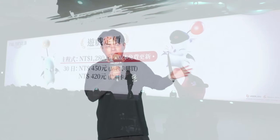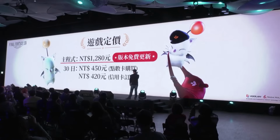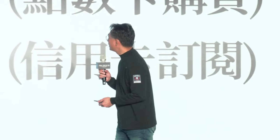So of course we're thinking about pricing. The base game itself apparently will be 1,280 Taiwanese dollars, which is around $38.59 USD, and all expansions afterwards will be free. This is the biggest piece of news. So obviously launching at 7.0, and then the base game is $38, which is pretty good.